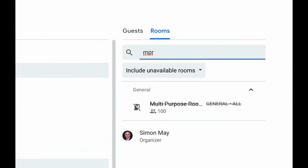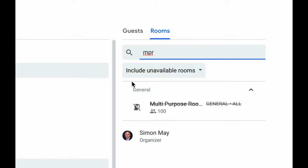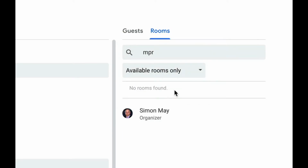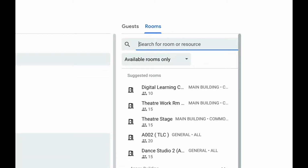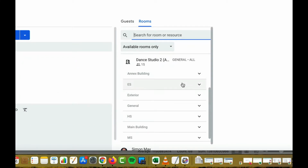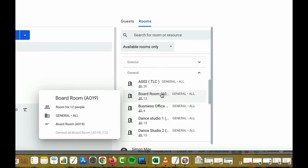If I haven't checked a room to see if it is available, when I go to book it with my appointment time, if it's got a line through it, it means that it's already been booked out. And I've also in this case included unavailable rooms. But if I come up here and do available rooms only, the list of rooms that I have will only be the rooms that can be booked. And as you can see, I've done a search for NPR and it does not appear. If I just take that out, you can also find the other rooms, if you don't know how it's named, by looking at what area of the school it is in. So if I'm looking in the general, I could book the boardroom if I needed to book the boardroom for a small meeting.